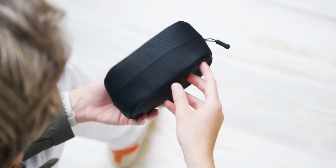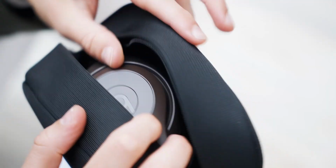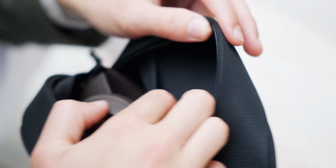This is the new case that it comes with, and it's made out of a semi-rigid material, which is great for traveling. You've also got a tiny pouch to put cables in. I really like it a lot because, once again, it's not a hard material, which is sturdy, but it's kind of a mix of both worlds. I like the case a lot.